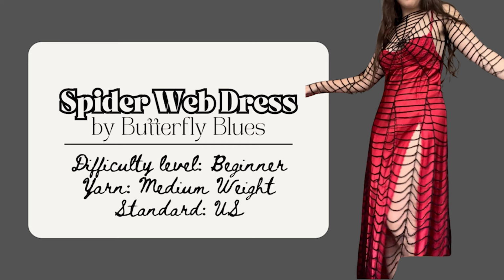Or you can make the spiderweb dress by Butterfly Blues. It only uses basic stitches and you should also be comfortable with basic sewing. This one is made to measure so you can easily adjust it to fit you. And this one is a paid pattern in their Etsy shop.